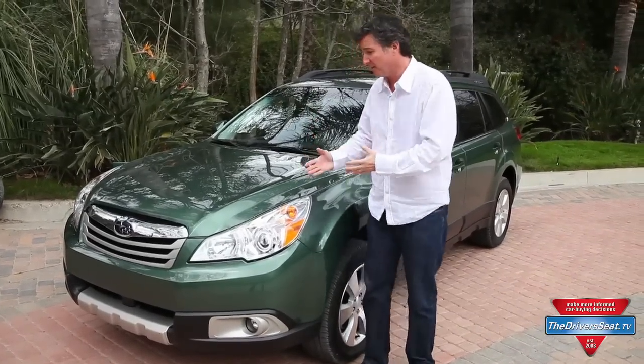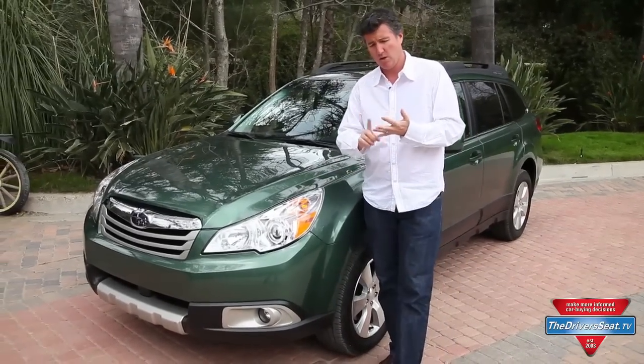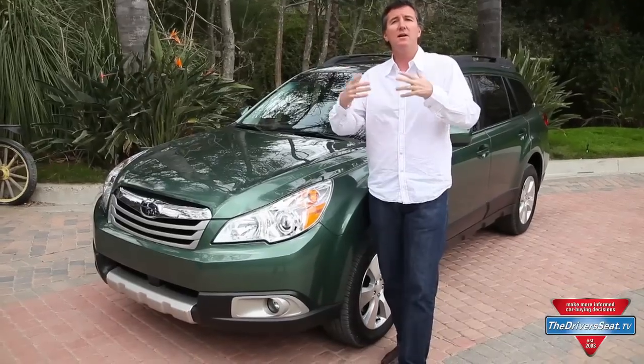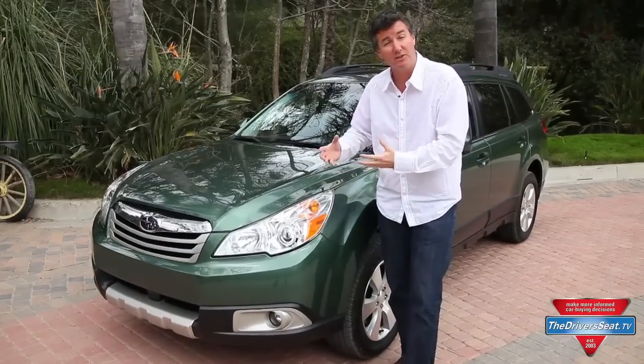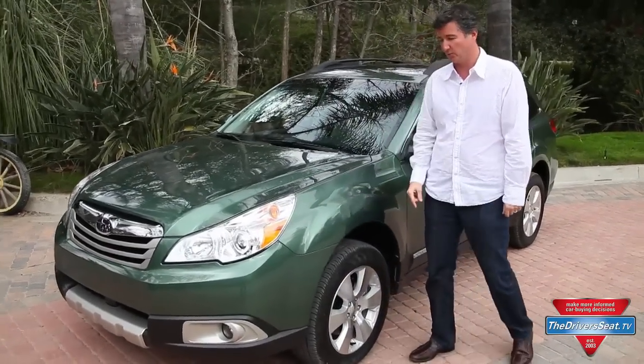and comfort. And let's be honest, if you're buying a vehicle like this and you're also looking at the Toyota RAV4 or the Honda CR-V or the Chevrolet Equinox or any of the number of very competitive small family crossover vehicles that are out there, you want to be safe and stable, because you're probably going to be putting the kids in the back. This is a good way to do it. All-wheel drive, trust me, it's worth its weight.